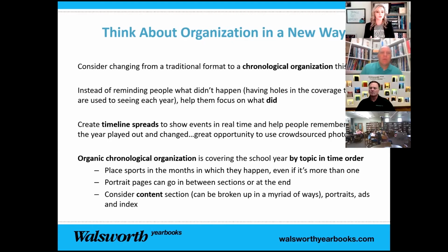The things that you're traditionally covering, and in specific orders, may not have enough content there to warrant a full spread or a full section. So if you've ever wanted to track chronological coverage, this is a great year to try it. There are tons of ways you can do this, but my favorite way is to just do it organically. Cover the events of the year as they happen, by topic, in real time.